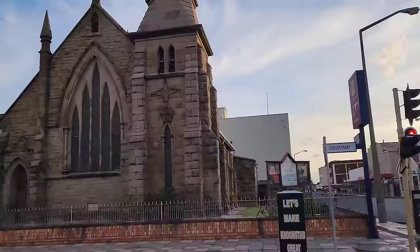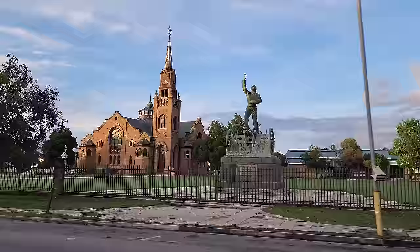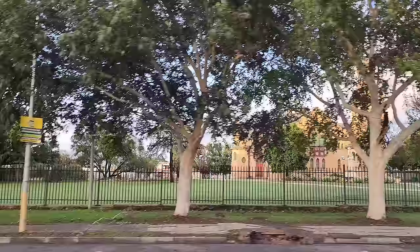It's the Methodist church. That still looks beautiful. Yeah. Fantastic stone building. I'm sure this is the Dutch Reformed Church. And the Boer War monuments. Yeah, look at this beautiful church. It's got a cupola on the top. It is phenomenal. Wow. Look at the gardens.